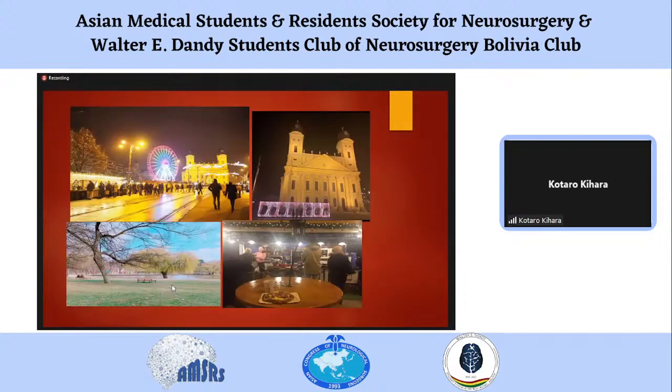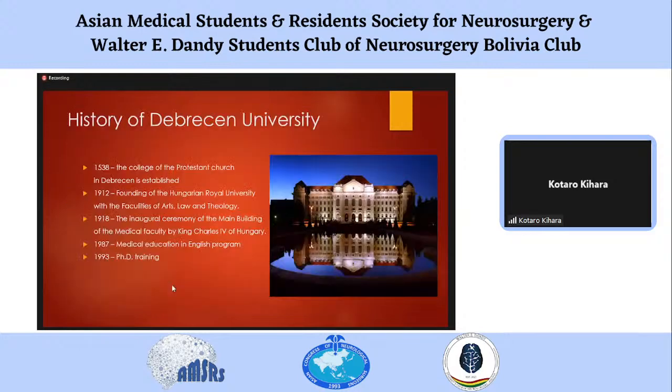Every Christmas season, a market is held at the Centrum, where the church stands, the symbol of this town. As for the history of the University of Debrecen, it was established in 1538 as a college of the Protestant church. You see that it's a really old university. Now there are 28,000 students and more than 6,000 of them are international students coming from more than 100 countries from all over the world.